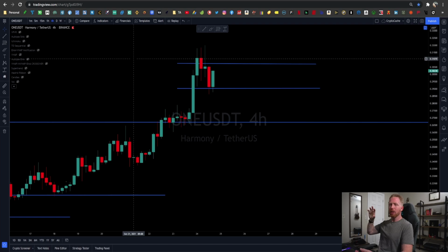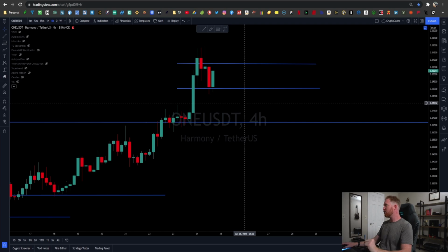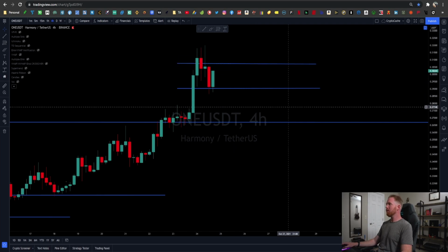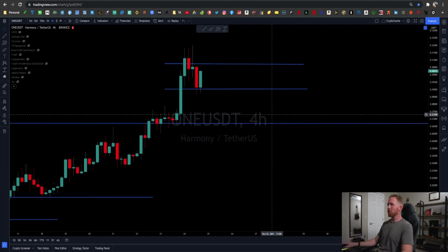So we need to see it go sideways for just another 12 hours at least, right? If it jumps up again, you can expect it to retrace even further. We don't want that. We want this to continue to be a healthy run. So I would say 12 more hours of sideways action, staying right above 29 cents, and then we'll probably see a break to the upside within the next 24 to 40 hours. That would be my speculation, just based on this momentum.